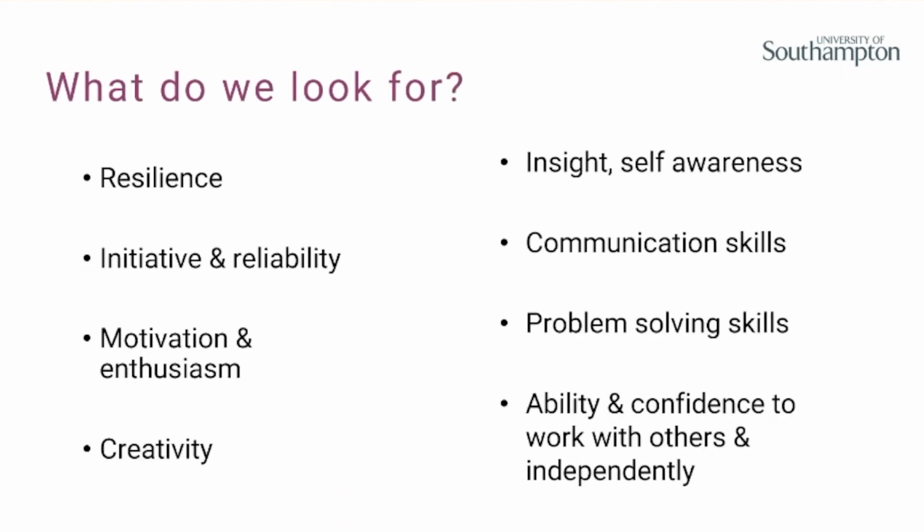So when we're making our decisions about who we're able to offer places to, we're looking for occupational therapists of the future who are resilient, who have got some initiative, who are able to demonstrate that reliability, who have got that passion, that enthusiasm, that motivation, who are showing us how they can be creative, how they've got some of those problem-solving skills, how they like to think outside the box. We want practitioners of the future who are able to be insightful, who demonstrate good self-awareness, who are able to reflect on their experiences, know what they've learned, and be aware of what they're bringing to a situation and how they can influence that situation in a good way, or how sometimes that might not be so good, but we want that insight and that understanding of who you are as a person.